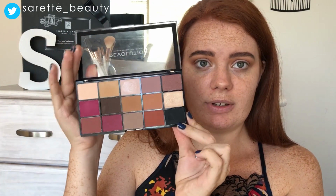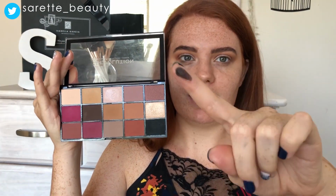Super pigmented. I mean, look at that black. I just dipped my finger in there. It's so pigmented. I'm quickly going to finish off the rest of my makeup and I will be right back.